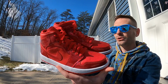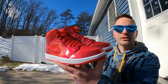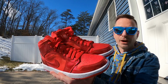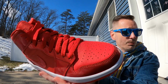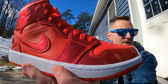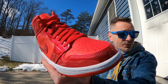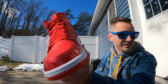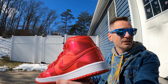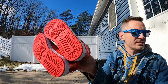I really haven't heard much about this shoe. I even did a search on YouTube, and I saw a lot of people talking about the release information and everything. I didn't really see anybody doing an in-hand of these, but I gotta tell you, the leather on this toe box, and really the side panels up along the collar, and then even the patent leather that has that metallic type finish in it, the materials are really, really nice on these. Honestly, I'm not even exaggerating when I say this is the best material I've ever seen on a Jordan 1 mid.